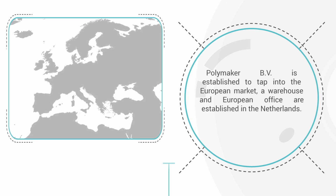Polymaker BV is established to tap into the European market. A warehouse and European office are established in the Netherlands.